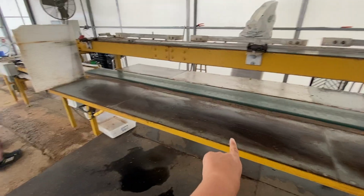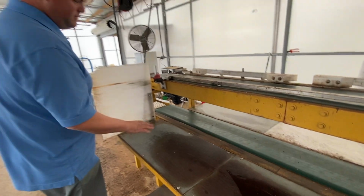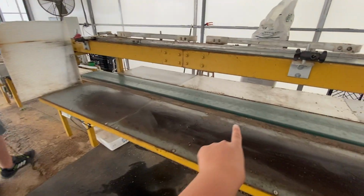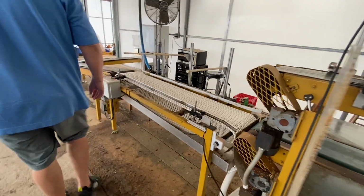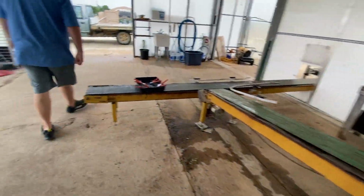So this table is actually where they put the little plugs in the tray. Yeah, so they're putting the cuttings into the plugs right here, and then they get set on that conveyor. They come through another watering tunnel, so they get wet down again, and then they come down here, and they go into our main propagation facility.